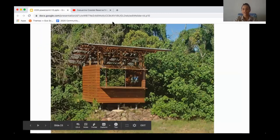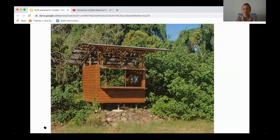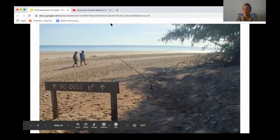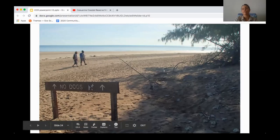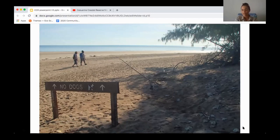The next slide is a photo of the no dog sign. From Lee Point through to Buffalo Creek, it's no dogs allowed because of the international importance of the migratory shorebirds at the beach. For people walking their dogs, they are allowed to turn left once they get to Lee Point. If they go west, they can have their dog there, but towards the east is no dogs within that area. But most of you probably know that.